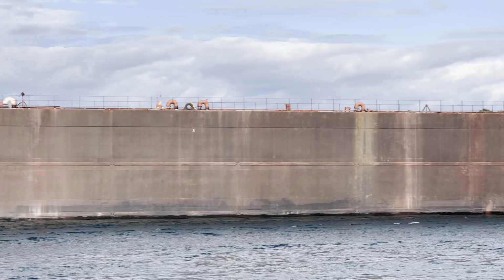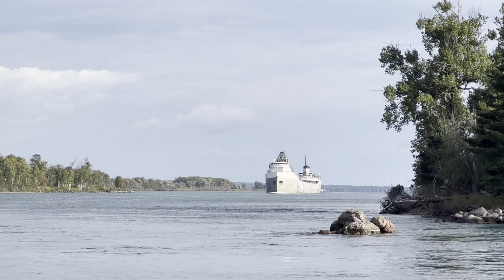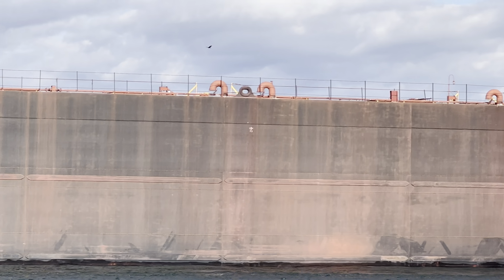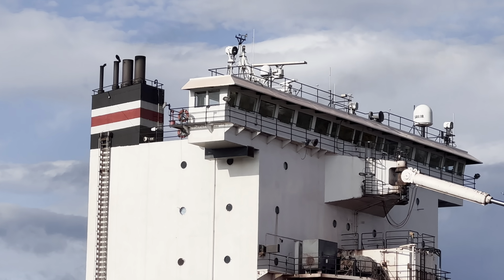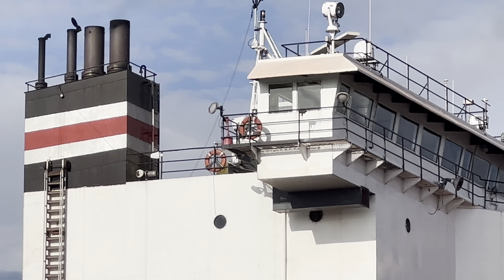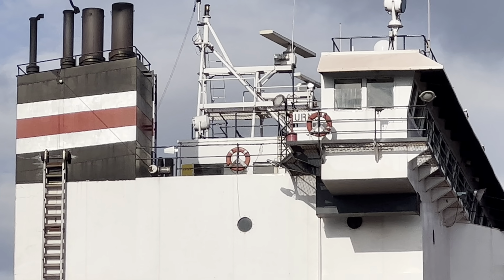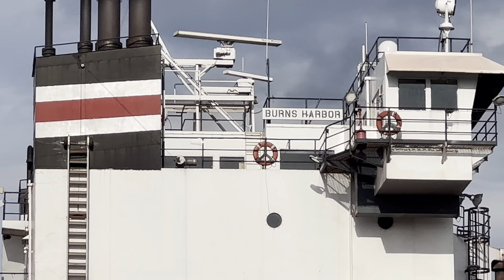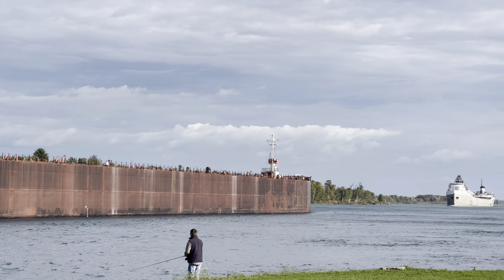If I pan back down and around this way, you can see there's the Saginaw. Almost here. So I guess I'll just keep the video going to get her as well. There's the Sag.